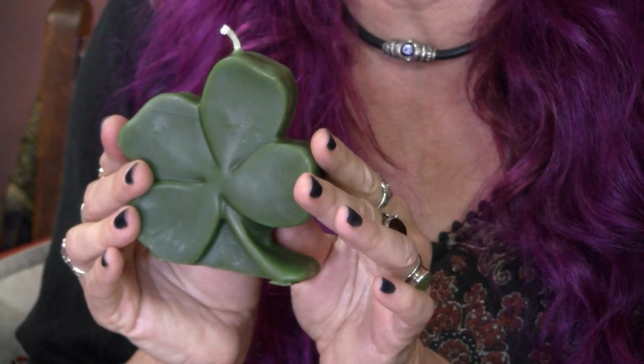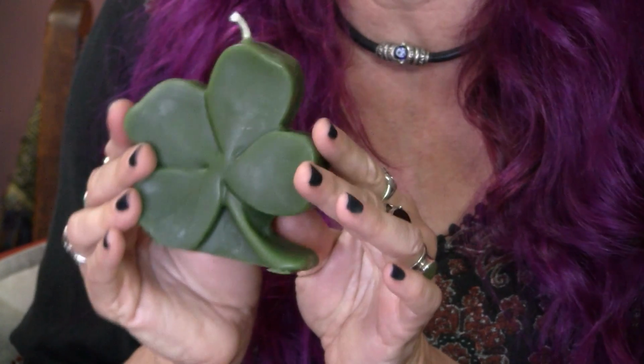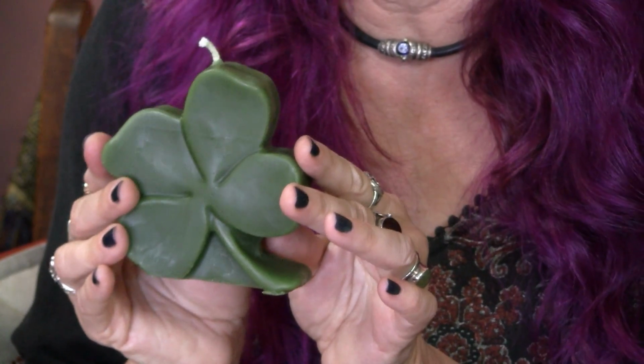And one of the most iconographic luck symbols that we have is, of course, a four-leaf clover. Four-leaf clovers are known for being lucky because why? They're a little bit special. You'll see three-leaf clovers everywhere, but that four-leaf clover is something really magical, really special, and something that can bring that extra edge into your life.